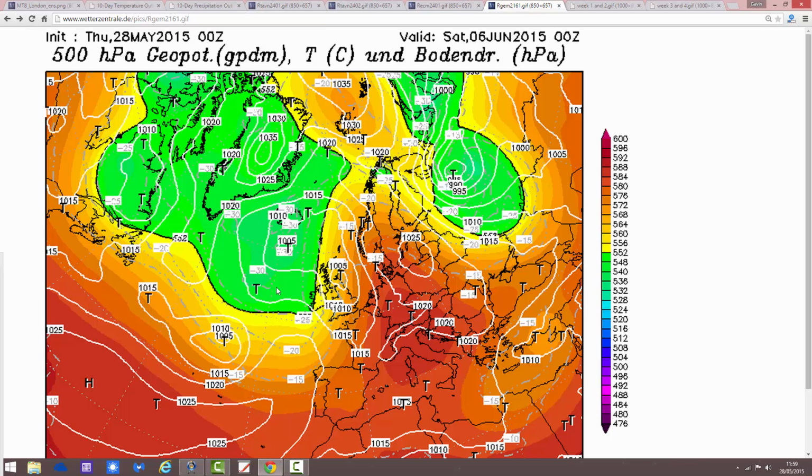And as we go through to Saturday, a thundery low is moving in. That's a classic scenario for a thundery breakdown. If you like thunderstorms, that's what you want to see. The heat pushing up from the south, and then the low pressure coming in off the Atlantic, breaking down the heat and triggering thunderstorms as it does so.